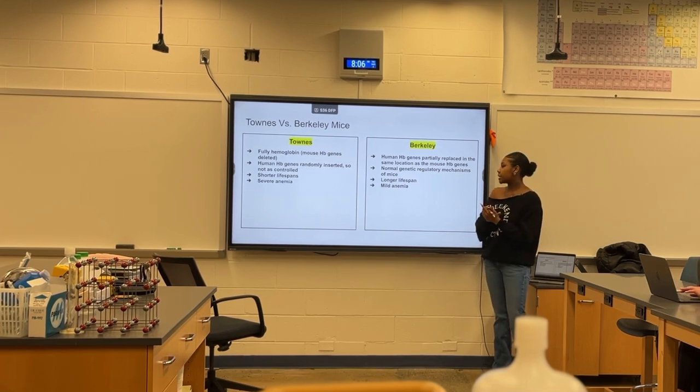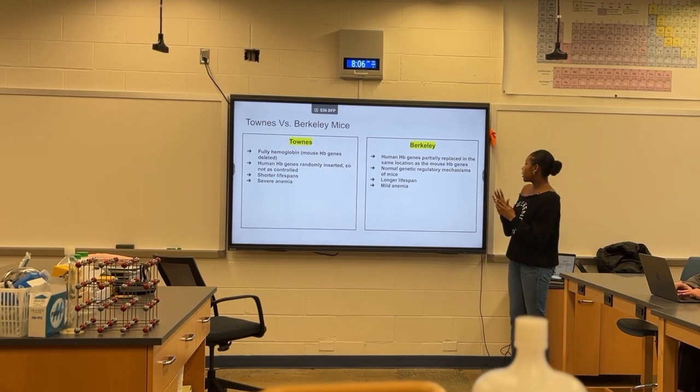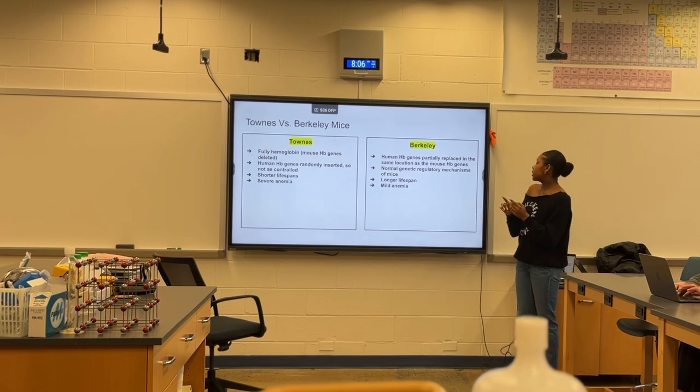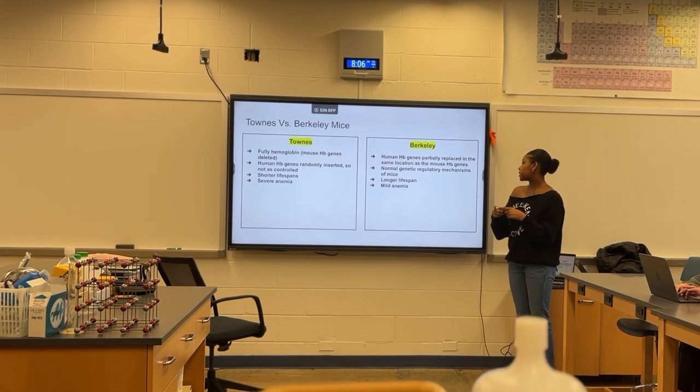So this makes the mice have shorter lifespans, more severe anemia, and they're less controllable. For the Berkeley mice, we partially replace the genes, and this makes for a longer lifespan and mild anemia, and we place the human genes right in the same place that the mouse hemoglobin genes were.